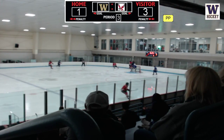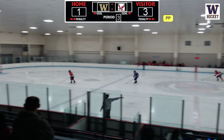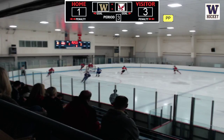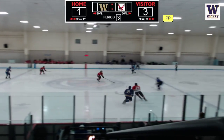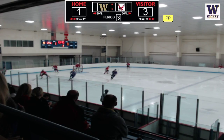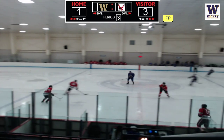No icing called there. And the puck will come all the way back out, and the Huskies will be able to clear for some more killing time. The puck tumbles out to Lynn, and he will send it all the way back down to the defensive zone of the Eagles. They will recollect and hold as the Huskies look to start a forecheck on the shorthanded opportunity, which they get. That is White with a successful forecheck and Lynn with a successful clear.